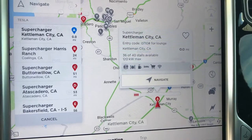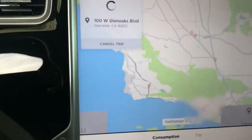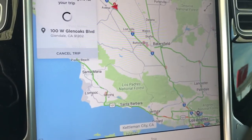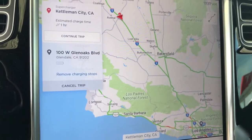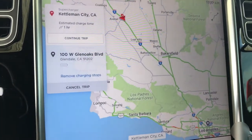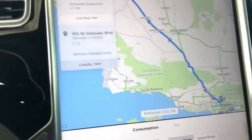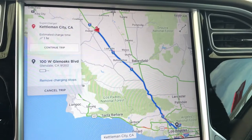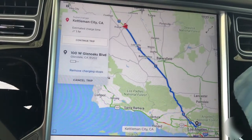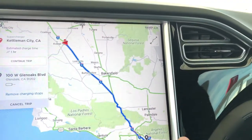So let's plan the next step. So if I put in Hilton Glendale, let's see what Tesla recommends. Tesla's recommendation is still working. Tesla's recommendation is estimated charge time of 1 hour. And we would be able to make it even with that charge. But right in this area, once we get to the mountains, most of our battery is going to be drained going up the hill. So let's see if we have superchargers on the way.